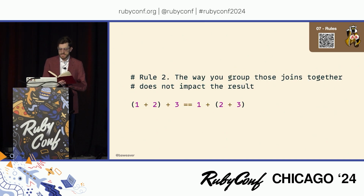The second rule is that as long as we retain the same order, we can group these combinations or joins together however in the world we want and get back the same result. Why does this matter? It means we can have intermediary results stored in variables, or if we really wanted to, we could parallelize it to thousands of computers using something called MapReduce. We just need to retain that same order. Now, a particularly clever person might note that for addition, the order doesn't matter at all, and you're correct, but that is something beyond the scope of this talk.